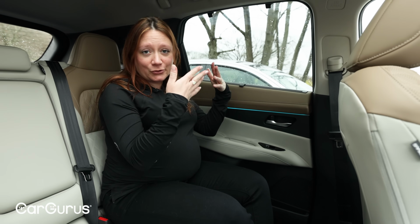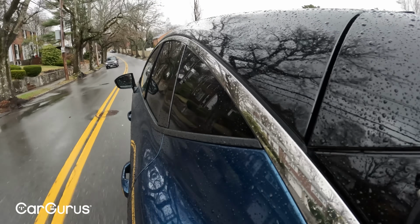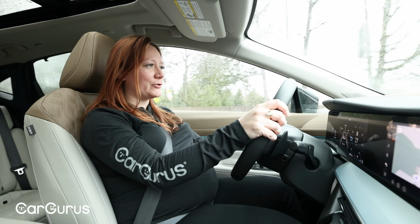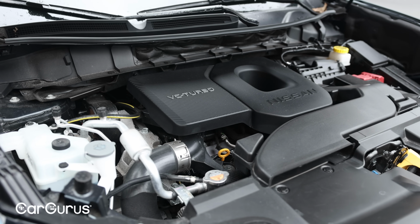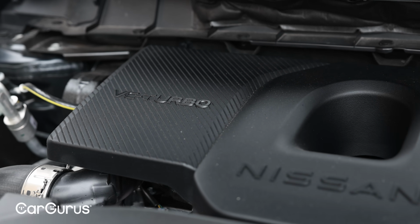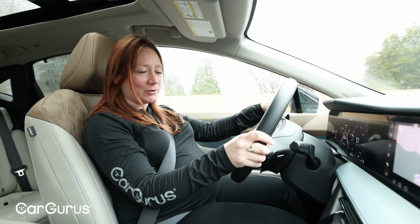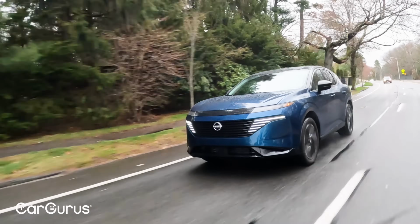So now on to more impressions from behind the wheel. New year, new generation, new powertrain for the Murano. So we now have an inline turbocharged 4-cylinder and a 9-speed automatic transmission. I don't think anyone is really going to miss the CVT from the previous generation, but some people might wish that it still had a V6.